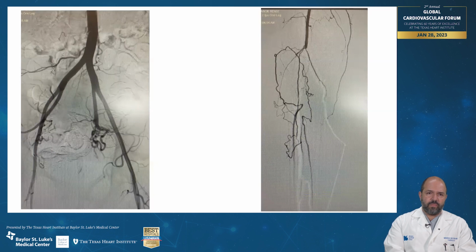As you'll see on the left-hand pane, this is our aortogram, which showed a very patent distal aorta and iliac system with no obvious signs of any kind of stenosis or occlusion. On the right-hand pane, we have our distal superficial femoral artery, which occludes abruptly. There's a collateral network which then reconstitutes in the tibial vessels. You might be able to see that there is a patent anterior tibial, and there's both a patent peroneal and posterior tibial.